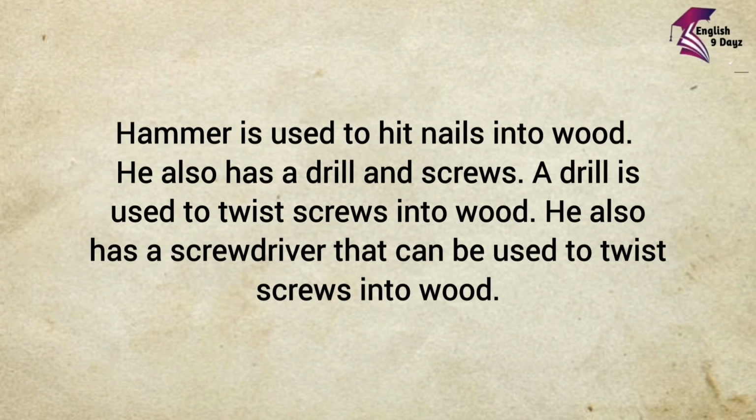A hammer is used to hit nails into wood. He also has a drill and screws. A drill is used to twist screws into wood. He also has a screwdriver that can be used to twist screws into wood.